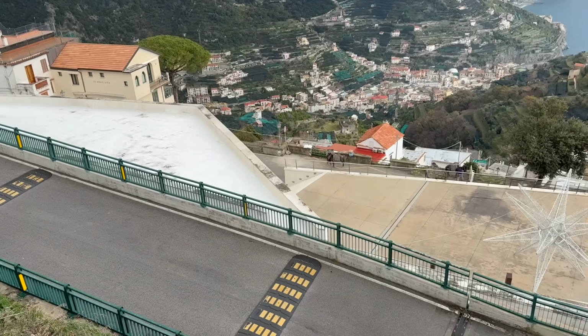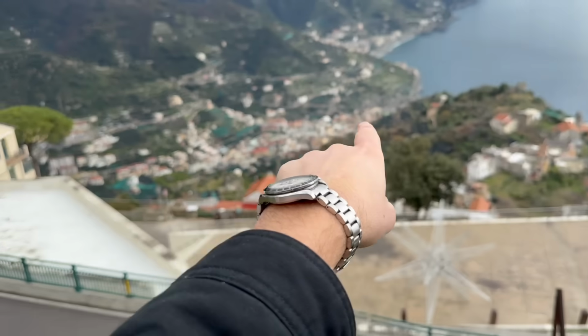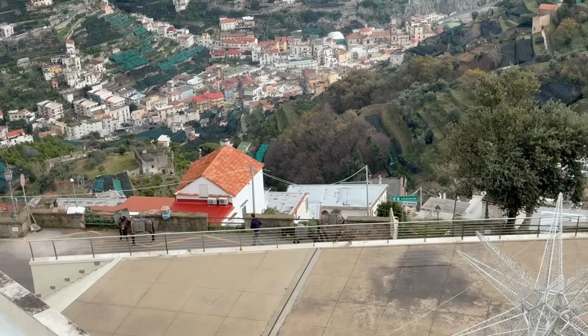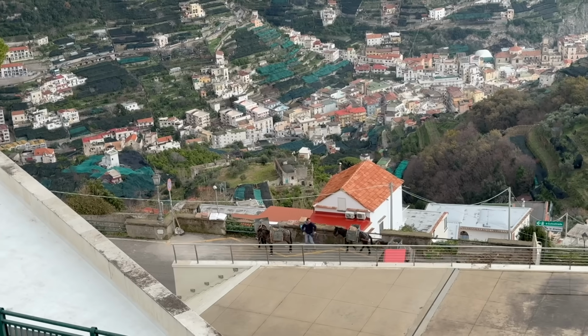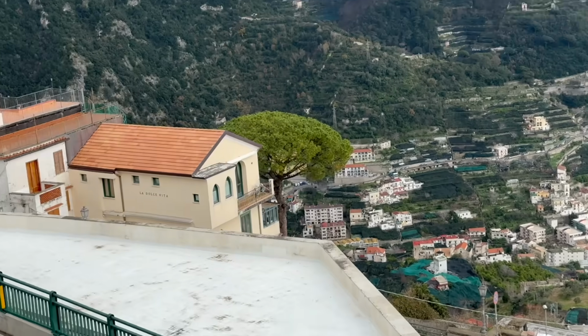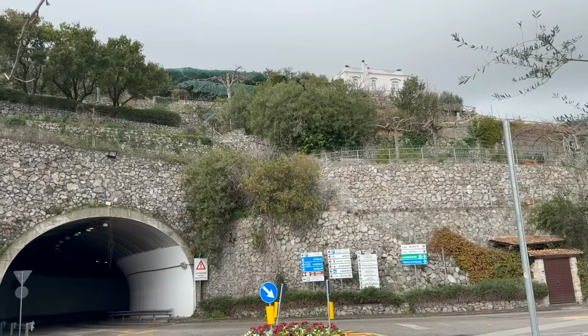We have made our way up to the town of Ravello, and that is Minori where I'm staying down there. But if you look down below, you can see the donkeys there. That's still the only way to get provisions up to the top. So they're still delivering flour and sugar and things by donkey. Although you saw a truck go by, when they get up to the higher areas, the higher elevations, it's all by donkey or by hand.